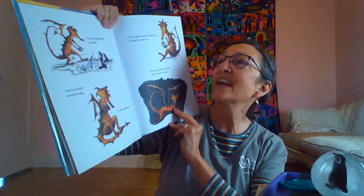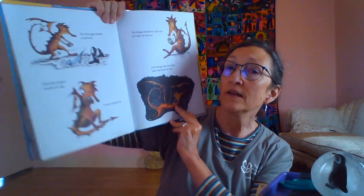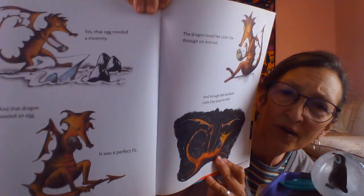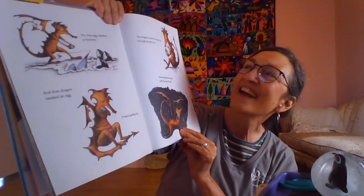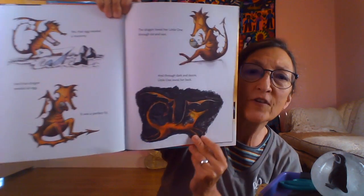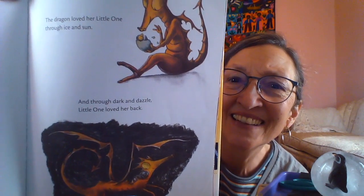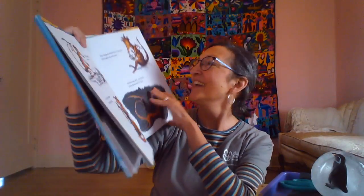Yes, that egg needed a mommy, and that dragon needed an egg. It was a perfect fit. The dragon loved her little one through ice and sun, and through dark and dazzle, little one loved her back. Can you see what little one looks like? Does she look like a dragon?